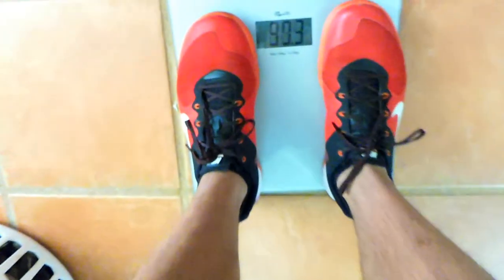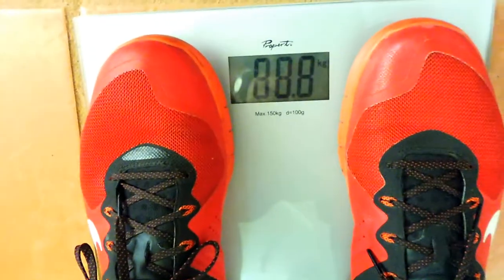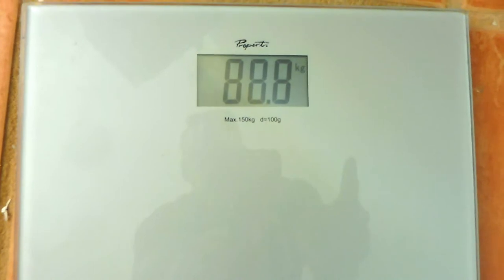So this is how much I'm weighing right now, so you guys can see where I'm at now and what I'm building toward, or what my goal is before I start cutting for my next competition. Definitely put on a lot of muscle in the last 5 to 6 months, which is really, really exciting. So right now, with clothes on and holding this camera, 88.8 kilos. So the 75 and a half was just with underwear on.